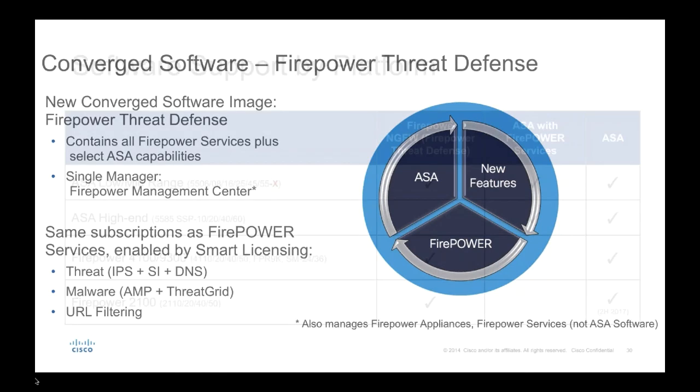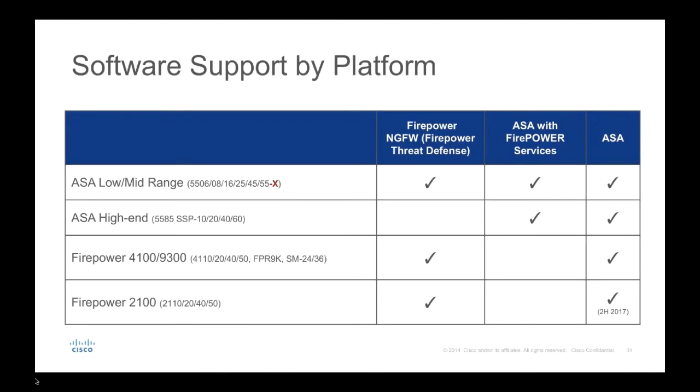This chart simply shows a comparison of what's covered under what platforms. Many of our platforms support all the offerings. Some support either or both, as you can see here. So point being, a lot of flexibility, a lot of investment protection. I know many of you have started with ASA, you're considering moving to the Firepower appliances, et cetera, or the virtualized appliances. Again, I just wanted to reinforce there's flexibility here.